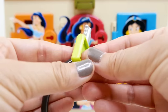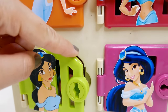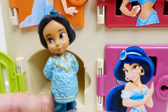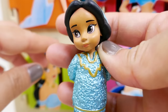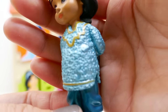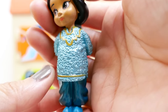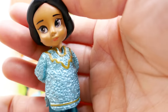So here is the green key. I'm going to use it to open the door. Alright, let's look inside. And seems like we have a Jasmine as a kid. Oh my gosh. This is from the animators collection and she looks so gorgeous. She looks like she is wearing a pretty fancy outfit. She has a little top, a blue top with gold trimmings and pants and shoes to match. Oh, super cute.